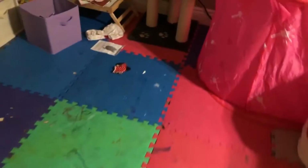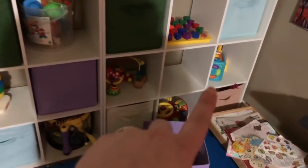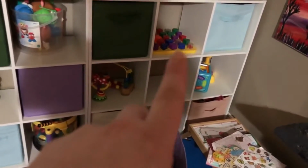And then over here, I understand he is not going to be playing with toys anytime soon, but basically I'll probably move this to a higher shelf, but I've just put some toys down here that are more appropriate for his level, and anything with smaller pieces up above. I'll probably still have to move this or put it in a tote bin, but for now it's sitting there.